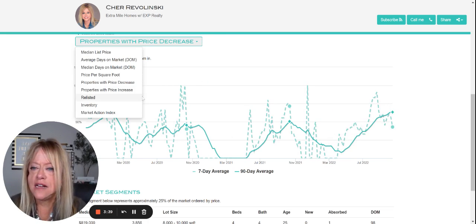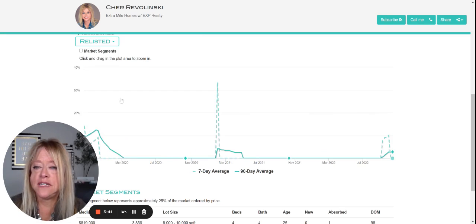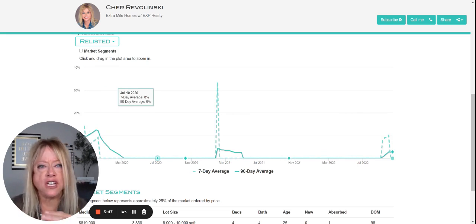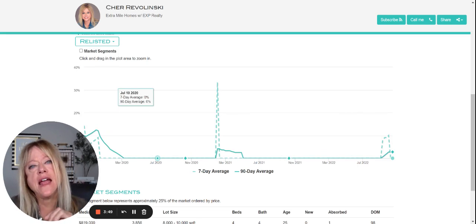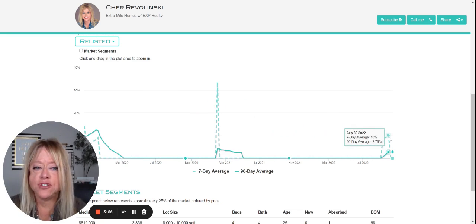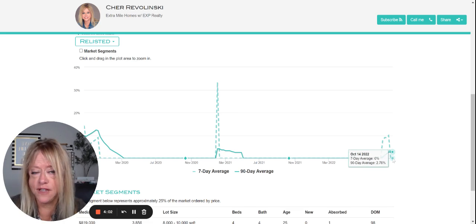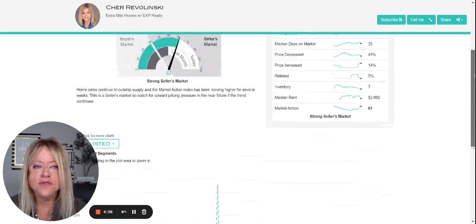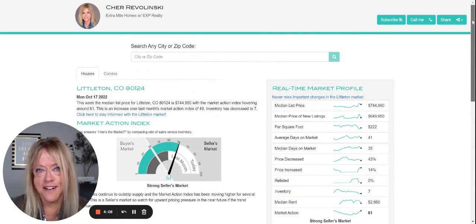Let's see, for our relisted, which is always an interesting number to look at. Now, relisted can be a home that was under contract and a buyer backed out or changed their mind, lost their financing, and then it comes back on the market. So right now you'll see that it's been fairly flat. For a 7-day average, we've got about 10%, and that was last week. This week, it was 0% for a relist. So really a much healthier market than we've been seeing. So good for you, 80124 Littleton, Colorado.